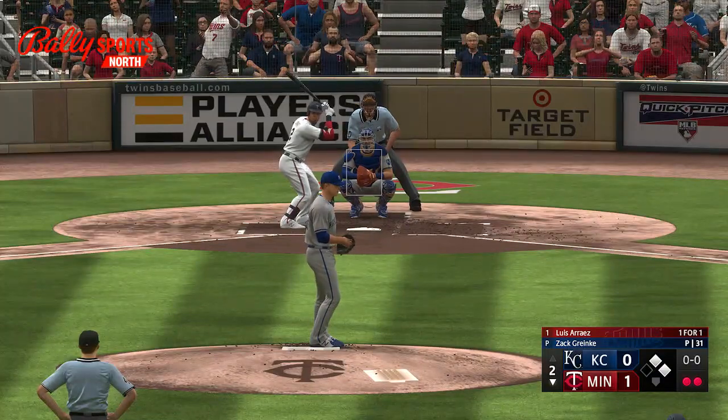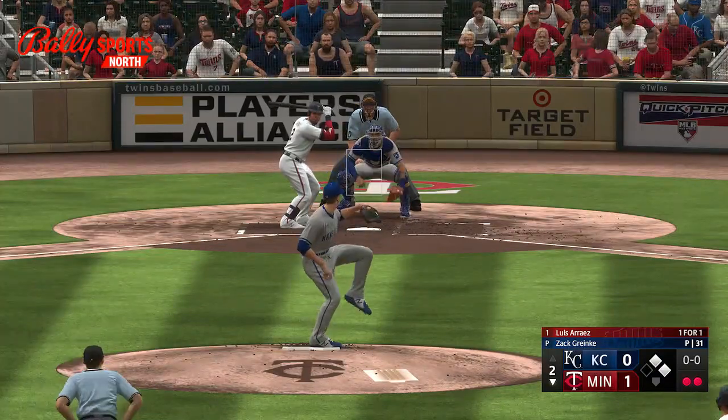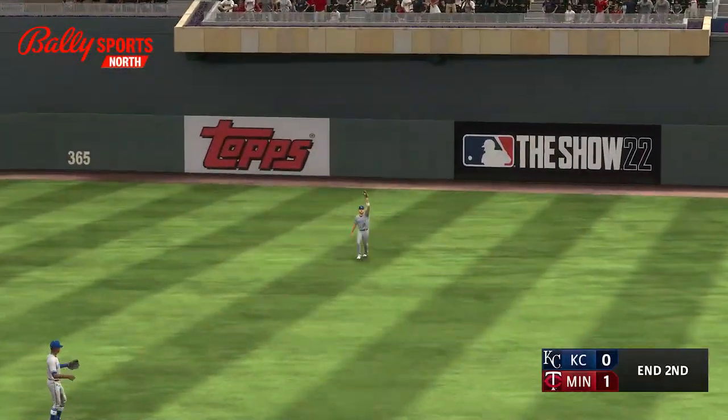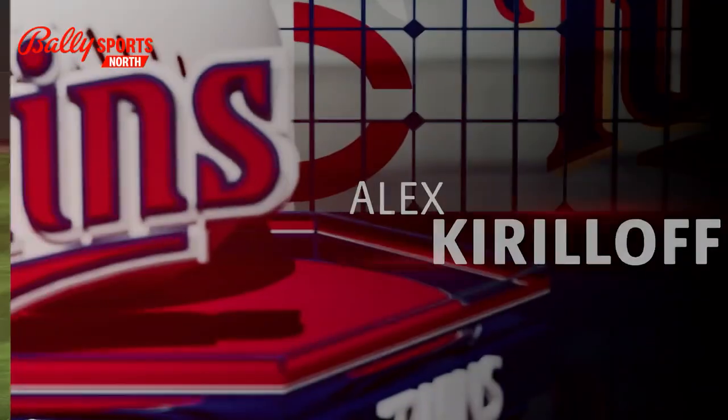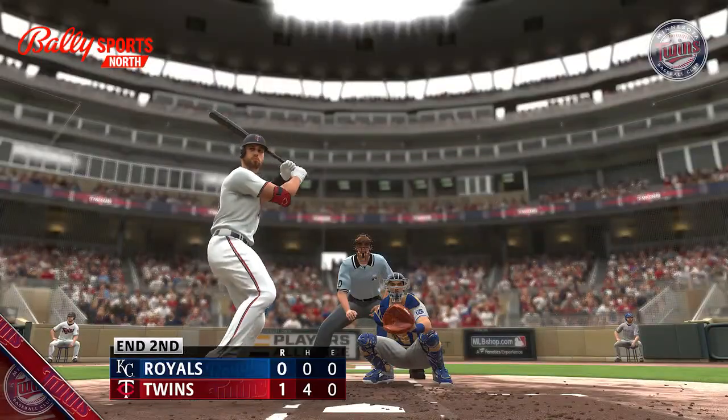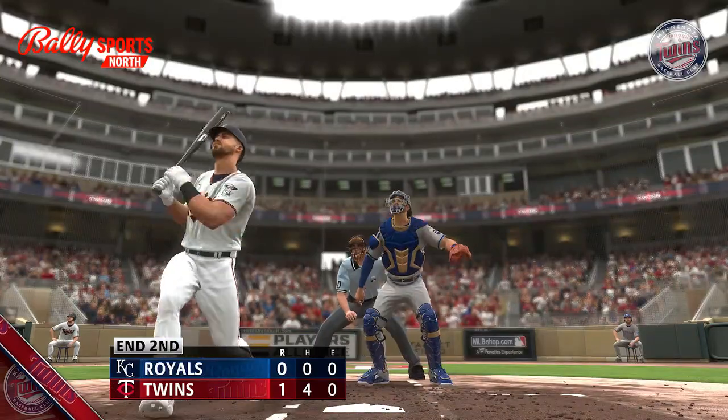Stepping in, Luis Arraez. Now a screamer into the outfield. Isbell makes the catch, and that'll do it. But they're off to a good start as they pick up a run on this solo shot. It's now a 1-0 ball game.